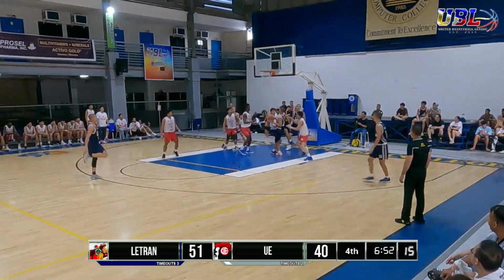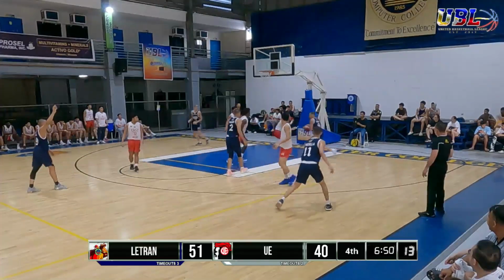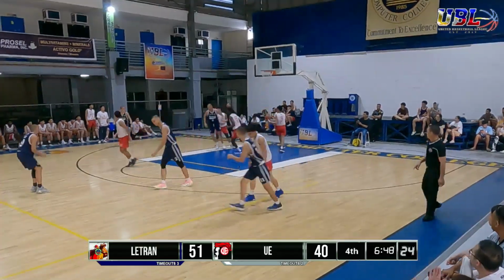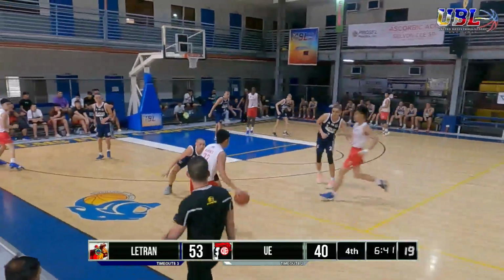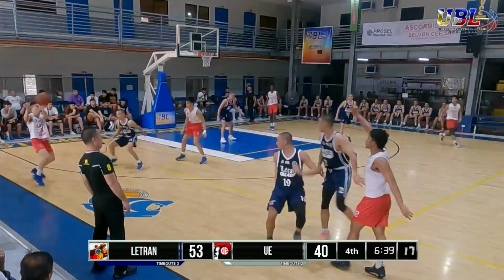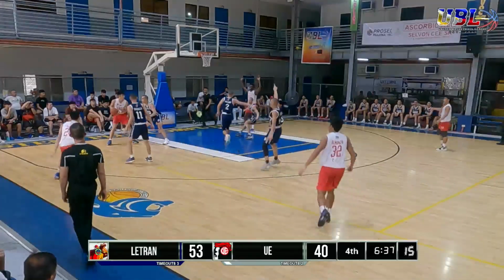LETRAN looks good on the putback. Navarro, I should say. Gets the goal. Crafty with another bucket. Finishes with the left. Crafty move to the rim. 13-point game. 33-40.